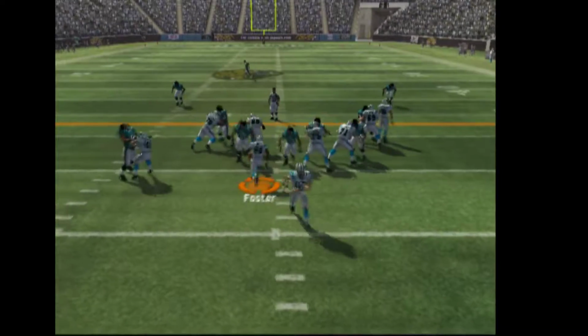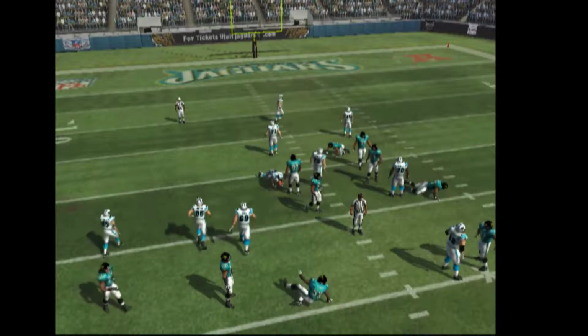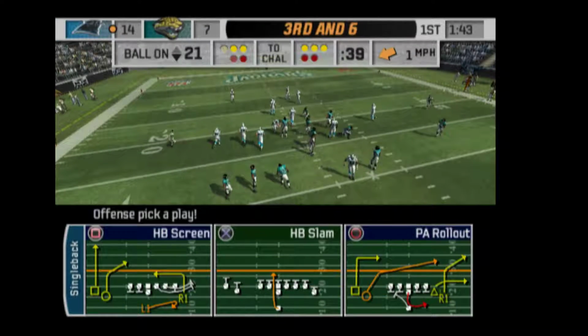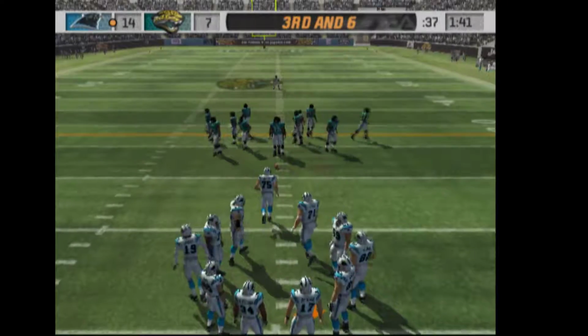Jacksonville lines up in a 4-3. Refuses to go down. Henderson is there on the stop. This is the big play. Everyone needs to execute on this. Ball on their own 21.